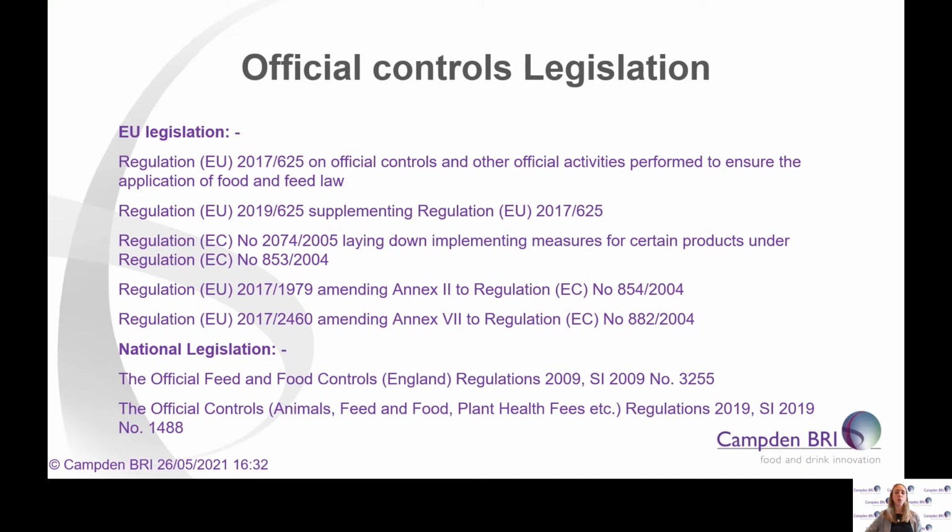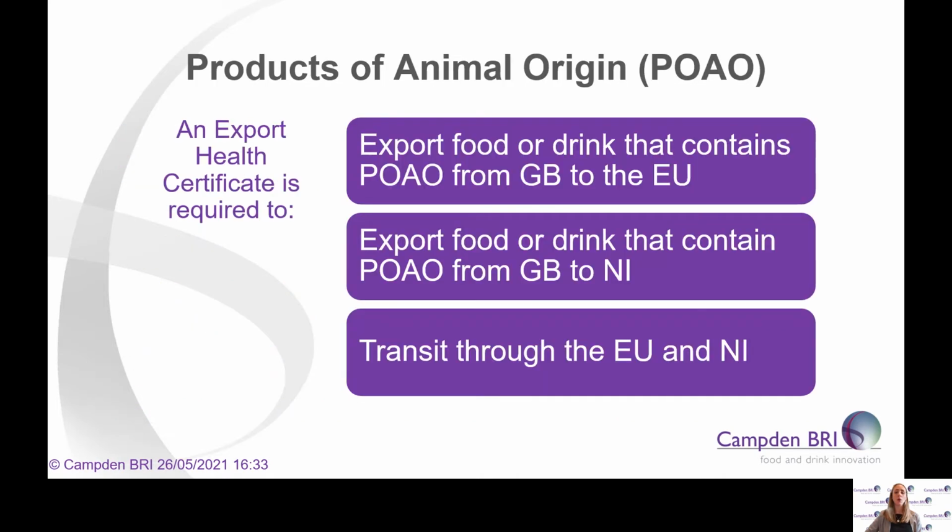Please note that all EU harmonised legislation, which was in force as of 11 p.m. on the 31st of December 2020, was retained within UK national law, and we also have our own national legislation on official controls in the UK. One of the key requirements of the legislation is that products of animal origin being imported into the EU and UK are accompanied by an export health certificate, which needs to be approved by an official veterinarian or local authority inspector in the country of origin.